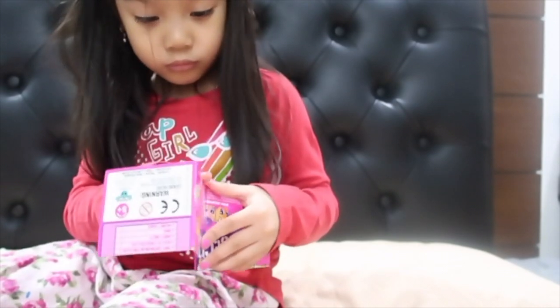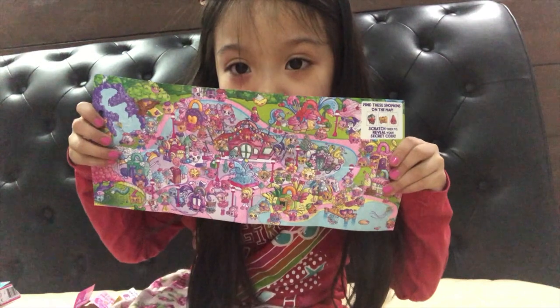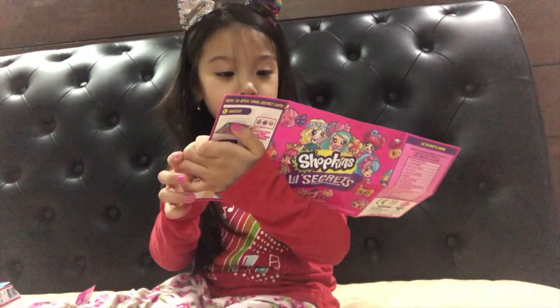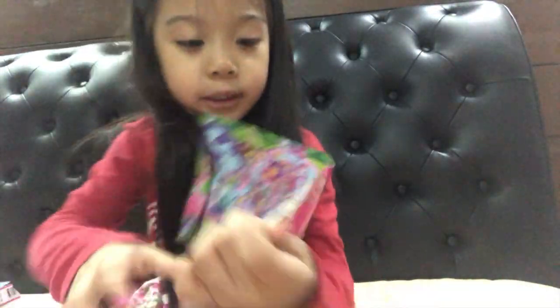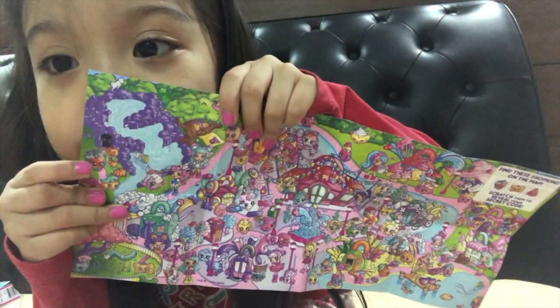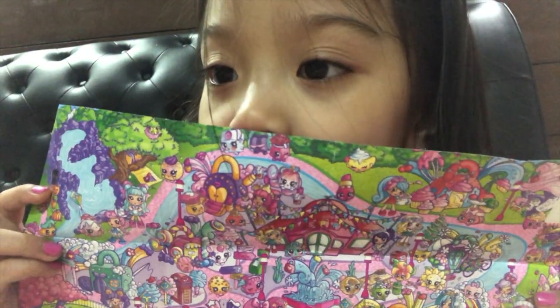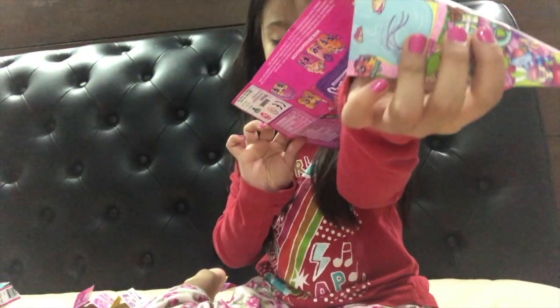So we need to find these. Okay, let's find it. Found one strawberry. Can you see it? It's here. Oh, you can see the strawberry. Whoever gets the strawberry, comment down below. Catch it.